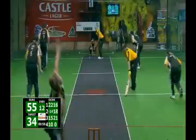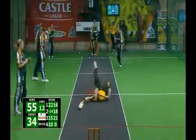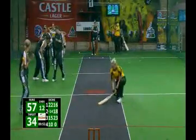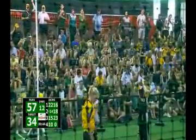Crowd getting behind Hilda now. Myers, a despairing dive. What a great effort for her. She's giving it such effort. They're winning this game comfortably, but the effort from the Australians is amazing. Last ball of the over here for Hilda.